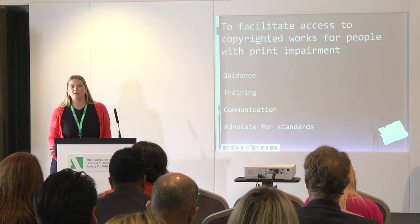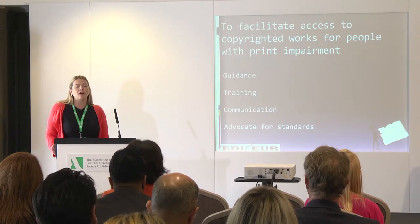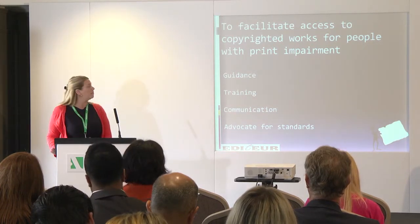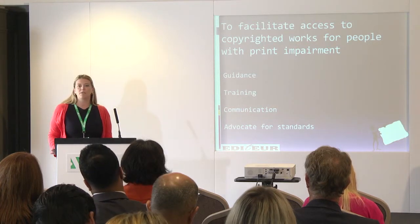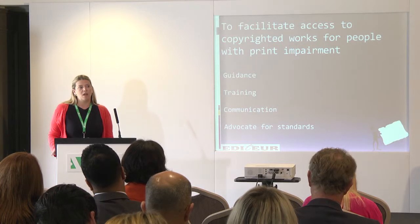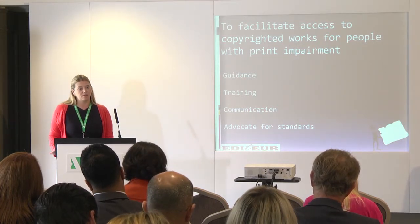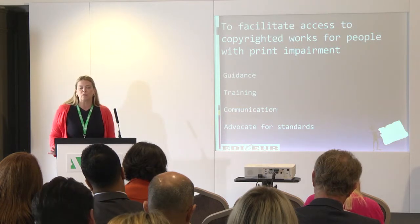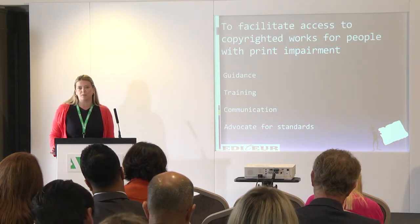If we had a mission statement, it would be that we are here to facilitate the access of copyrighted works for people with print impairment. So that's people with visual impairment, with dyslexia and learning difficulties, and with motor difficulties. With the consequence that printed product is simply inaccessible.